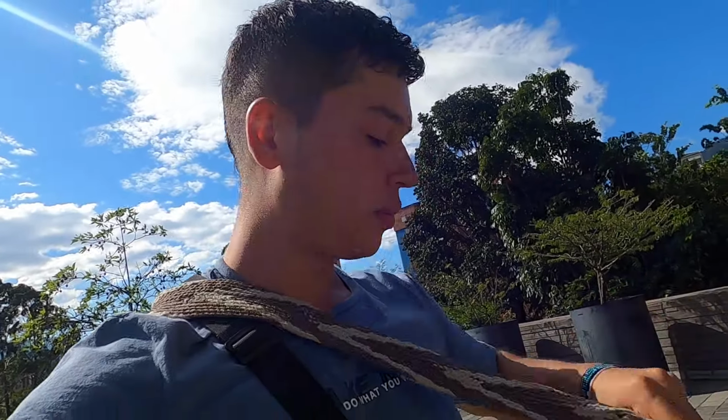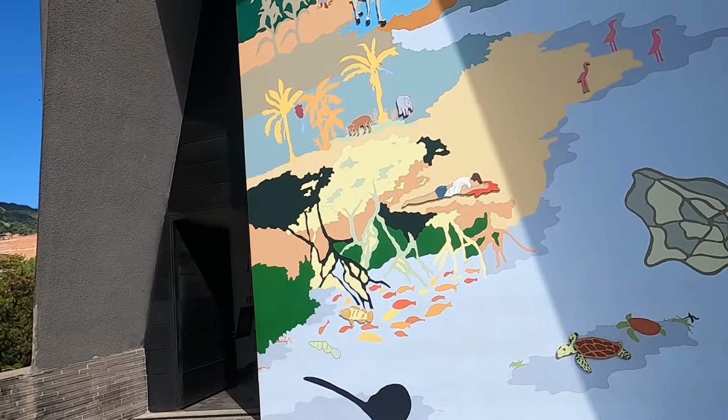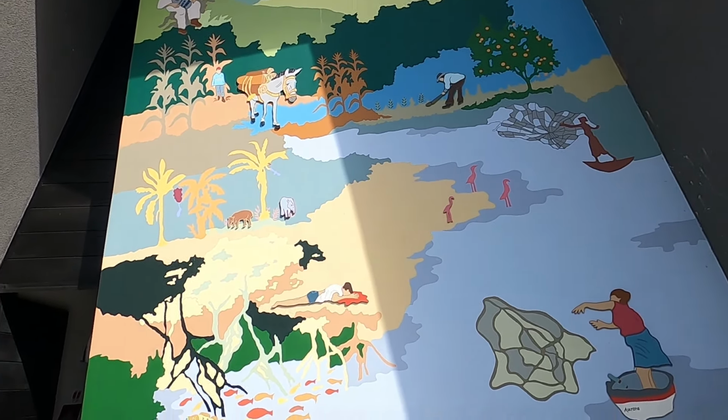I love these bags because they're hard to steal from. You can have it right in front of you and they can't take it off you easily, so I really like them. So let's go in here.